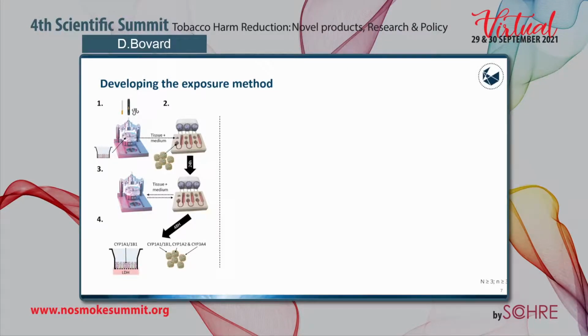Using the maximal subtoxic doses of cigarette smoke and THS aerosol, we developed an exposure method to detect effects on CYP activity in the liver tissues. As you can see on the left image, we first moved the bronchial tissues into the Cultex RFS system and exposed the tissues to cigarette smoke, THS aerosol, or fresh air. We then moved the tissues to the Vitrofluid chip with the medium. At the same time, we also placed 30 liver spheroids in the second compartment of the chip and incubated the two tissues for 24 hours with medium flow.